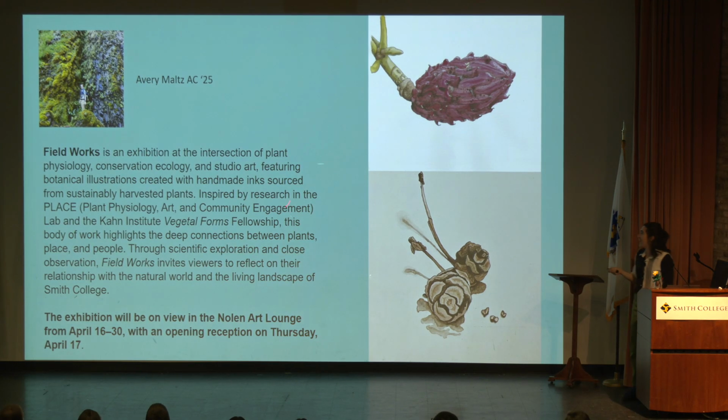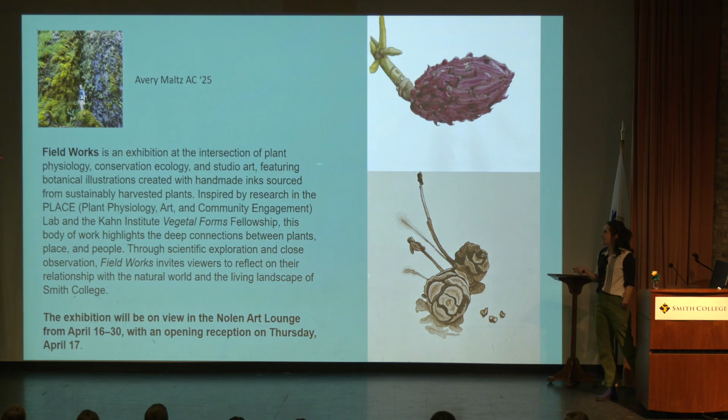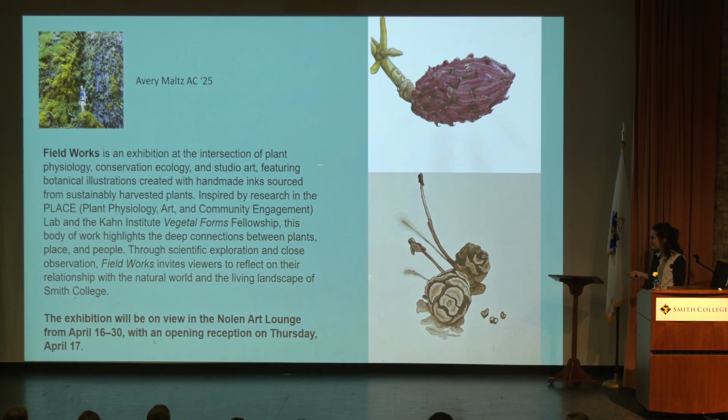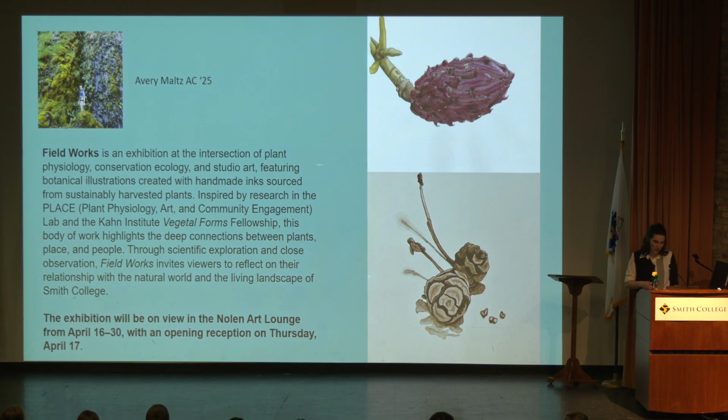There's also an amazing art exhibit coming up by Avery Motz, who's in the lab. It's called Fieldworks, and it's an exhibition at the intersection of plant physiology, conservation ecology, and studio art, featuring botanical illustrations created with handmade inks sourced from sustainably harvested plants. And here is a preview of it. It will be on view in the Nolan Art Lounge from April 16th to the 30th.